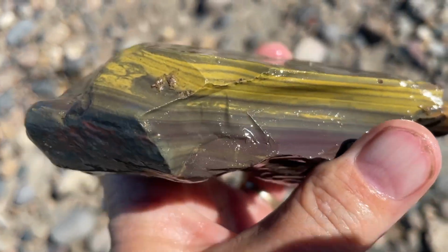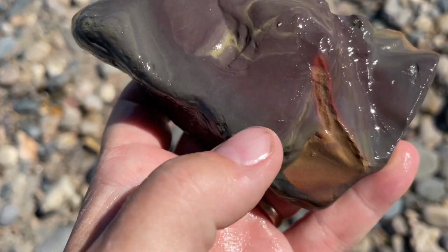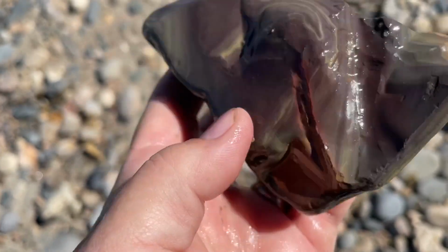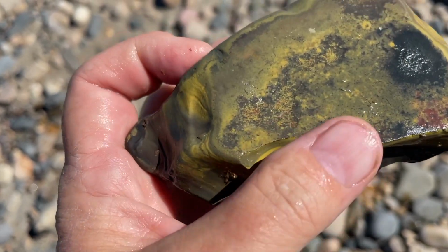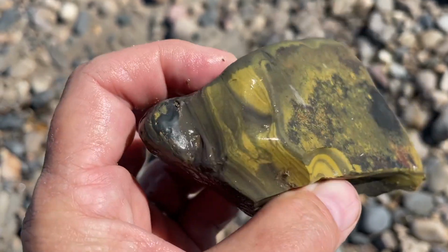Check this out. This is porcelainite, and it is yellow and green, and it goes into like maroon and red. It's just crazy. The colors on this stuff are just crazy. And you can see here, it's been chipped, so imagine an arrowhead or something made with this stuff.